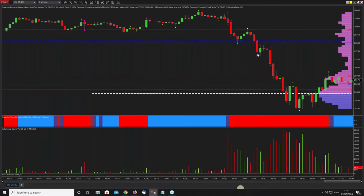But we get a volatility trigger. It's a warning sign. What it tells you is either to expect congestion or possibly a full-blown reversal. In this case, we get congestion. We then continue down to the next level.